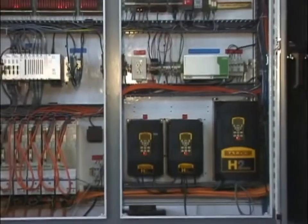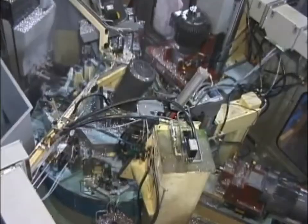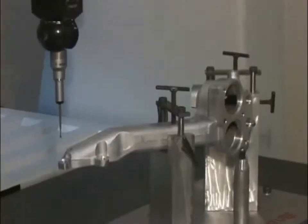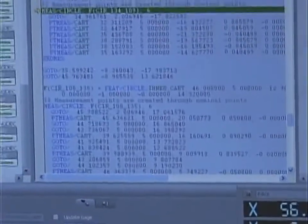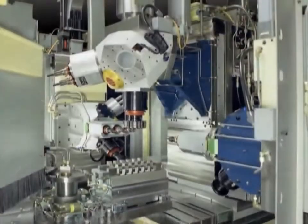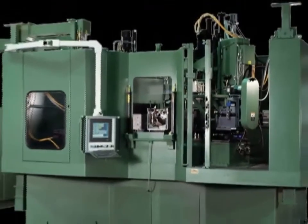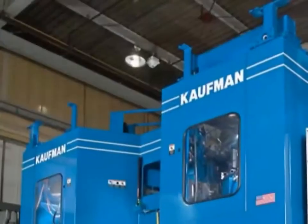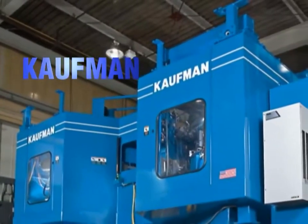The productivity and cost savings of this particular machine convinced the customer it was the right solution and a better choice over the option of buying 3 horizontal machine centers, which would have taken 2 shifts of operation to produce what the Hybrid does in just 1. Based on efficiency, it's easy to see why Hybrids are making inroads, not only out on the streets, but on factory floors as well. And why Kaufman is a driving force in high-production multi-station machining centers.